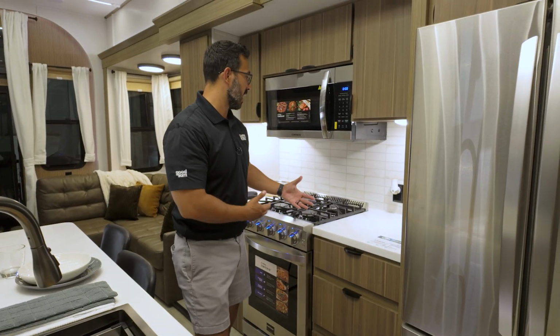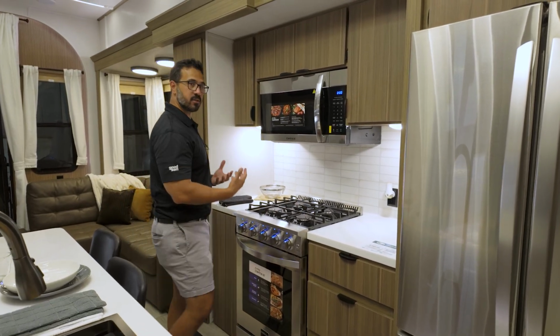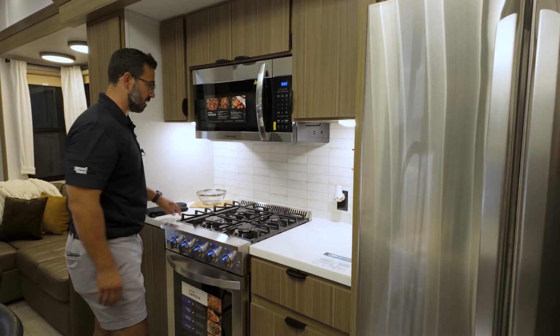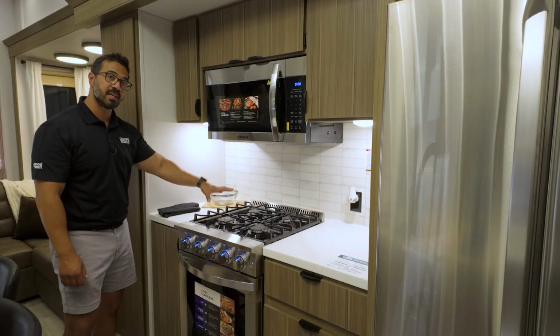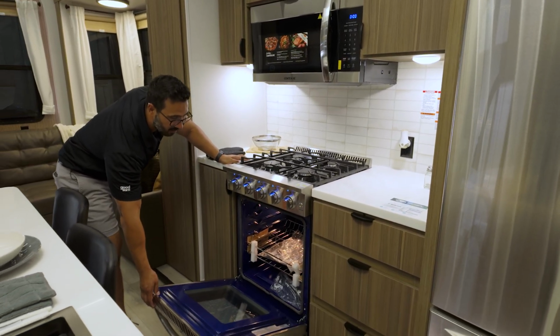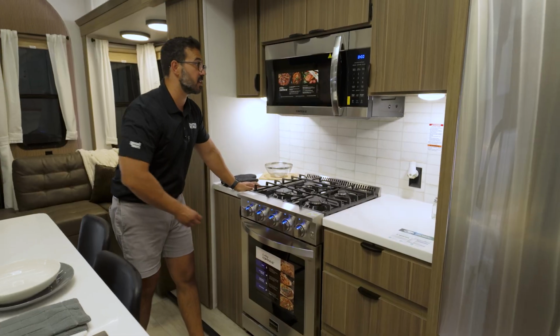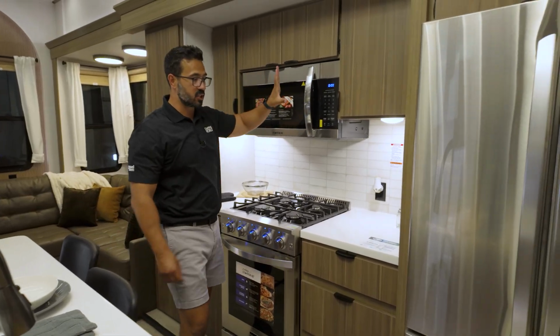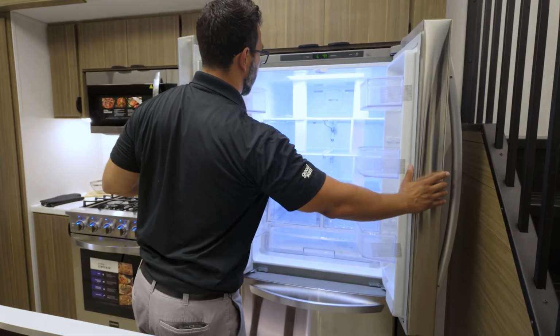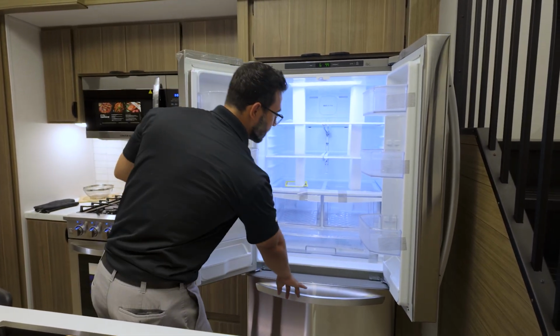And then across the way is going to be even more countertop prep space. You have good space on both sides here. Again, that beautiful solid surface. 4-burner cooktop instead of 3, and take a look at the size of that oven. You can easily cook a Thanksgiving turkey in there. Microwave up top, additional storage. Of course, you have drawers over here, and they kick it all off, or finish it rather, with a residential fridge and freezer.